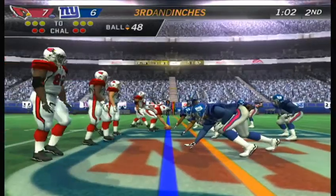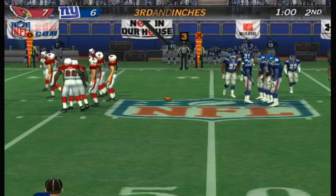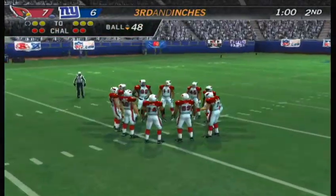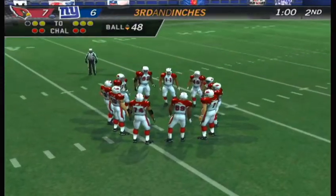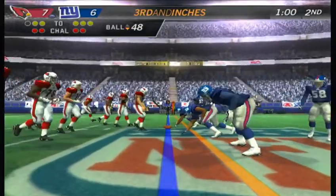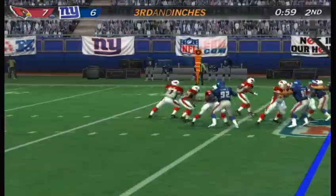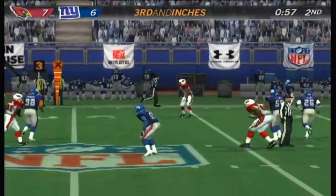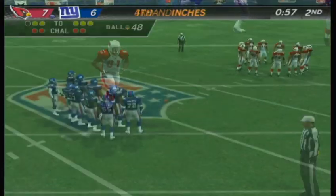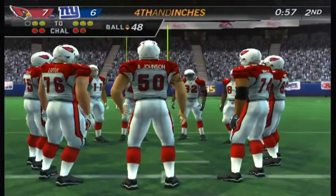Arizona calls a timeout. They have 2 left. A little over a minute left. Ball on the 48-yard line. The Giants line up in a 4-3. Gets the pass off, and he makes, no, he can't hold it in. The coaching staff thinks that he has some of the best hands on the team. Kind of surprising to see him drop a pass like that.